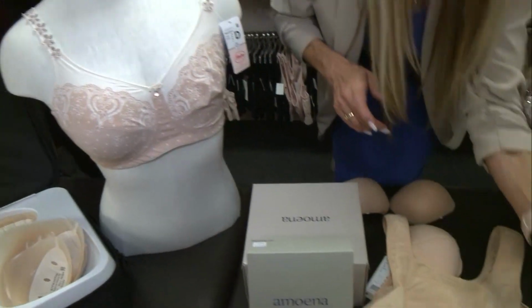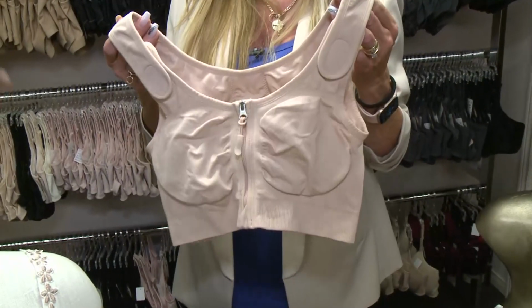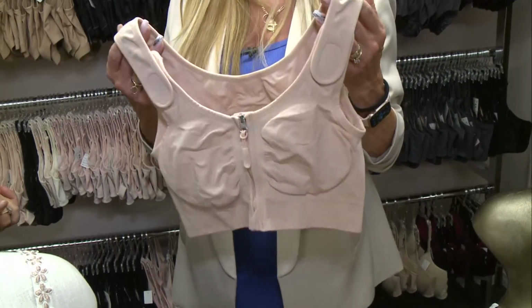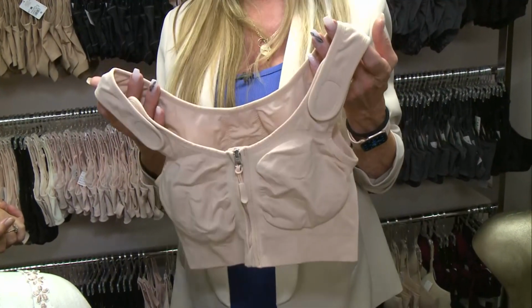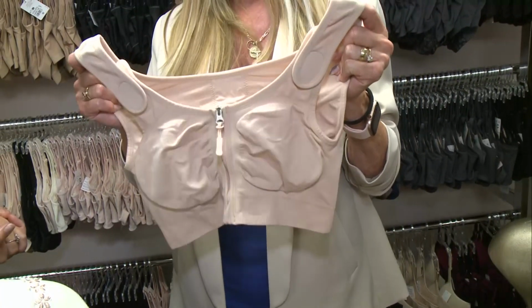Now this is a compression bra, front closure compression bra. This works for lumpectomies, so any kind of breast surgery, actually. So if you're going for a reduction or a lift or anything like that, it's going to give you good support, but it's still going to be soft and comfortable.